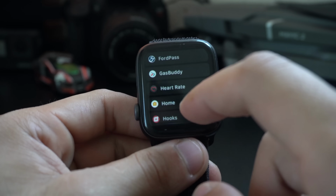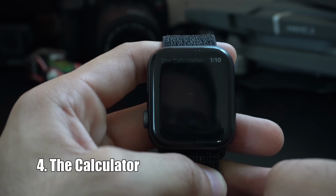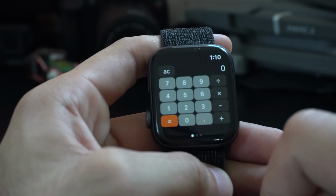Now this next one is the Calcularium, or any calculator app. In my opinion, no smartwatch is complete without a calculator.